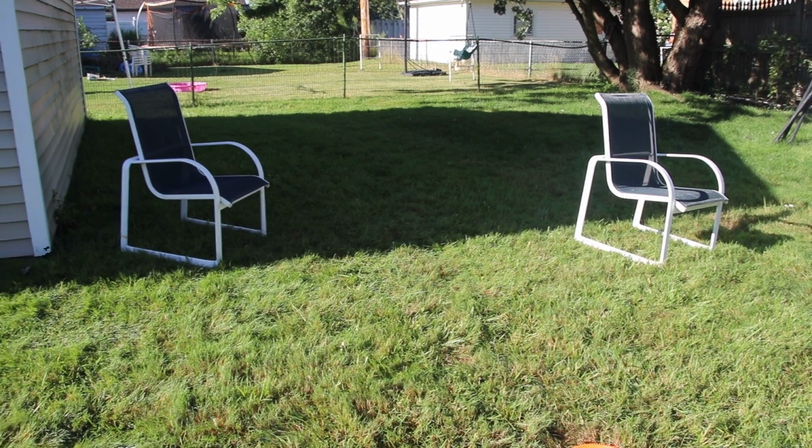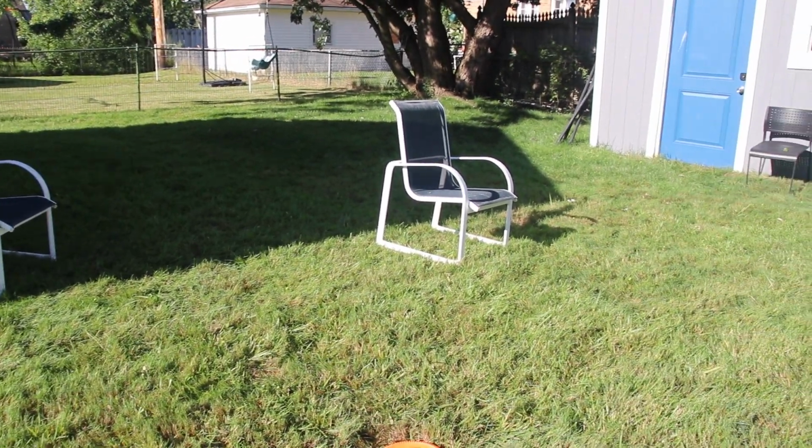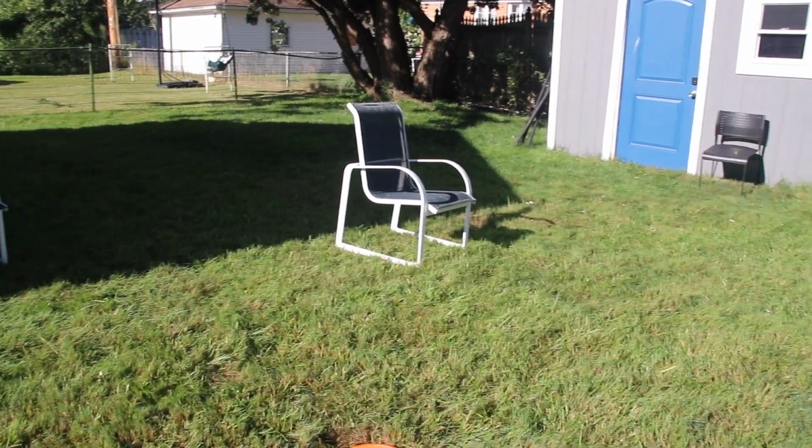We're leaving this space totally open. We do have a fire pit in our shed that's really nice to pull out when we have people coming over, and it's a really good spot for Pepper to run around.